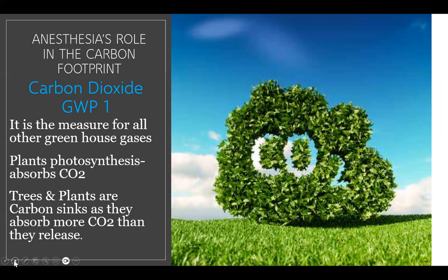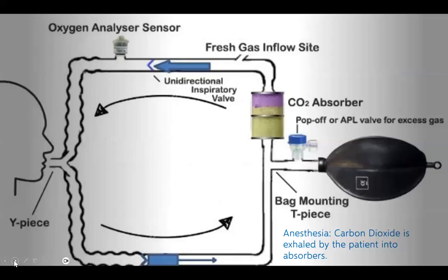We don't have so much of that here, especially in southern Arizona. So how does carbon dioxide play into anesthesia? Well, a lot of that is based on our anesthesia machines and the circuits. As you can see here, there are directional valves. The medication that we give goes to the patient. There's a Y piece here, and that's how it's connected. I'm sure many of you have seen them in the intensive care units hooked to the endotracheal tubes.